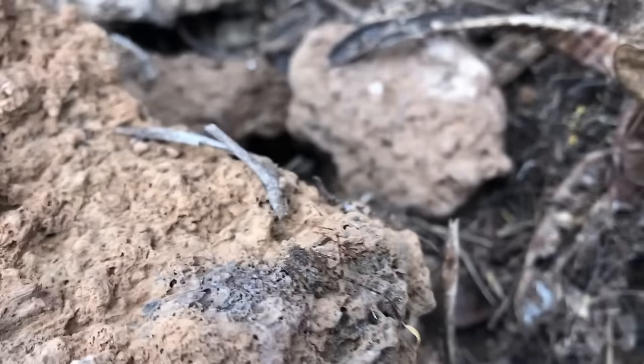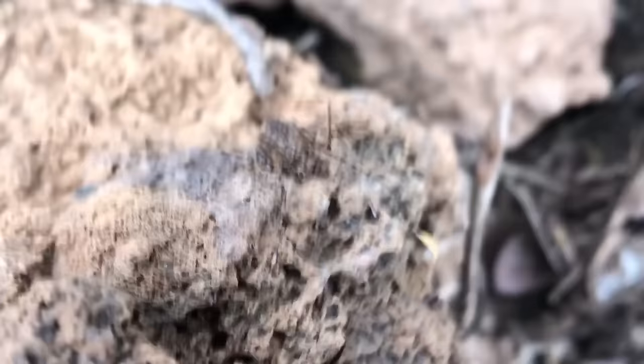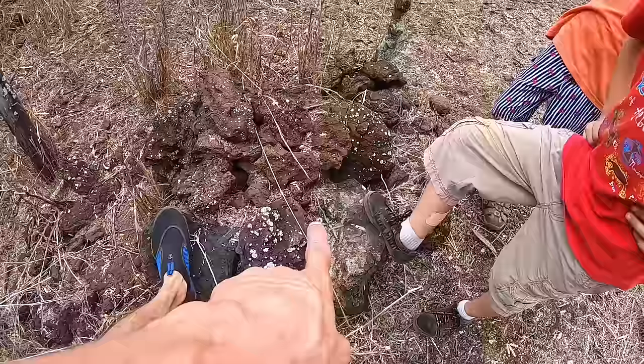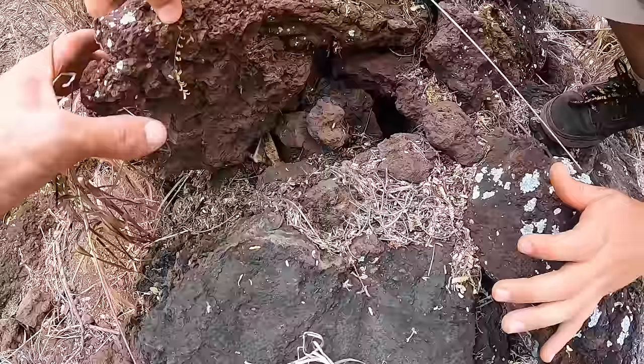Nope. Where is it? That is not a scorpion. Some kind of spider thing. Whoa, that is cool. So this is a perfect little power up, right? Let's see if you guys can pull those rocks up. You gotta watch for it, right? Don't wanna get stung. There. Not there.